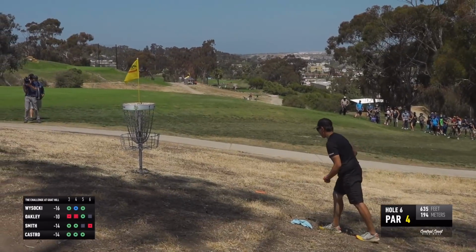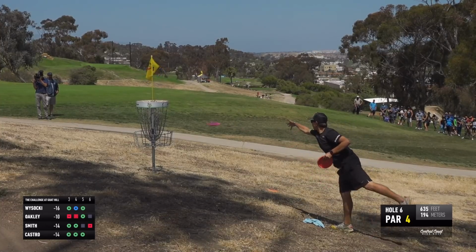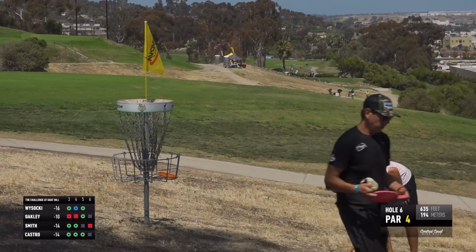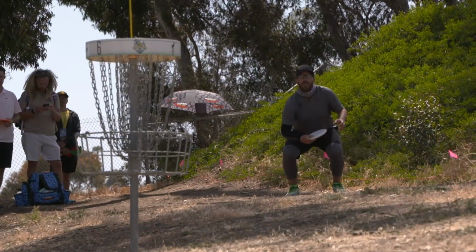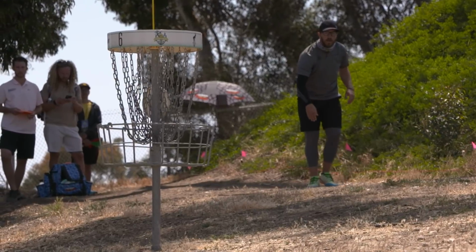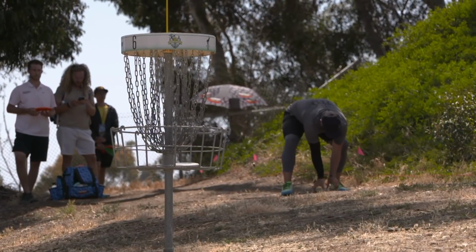That's fair. Here is Jordan Castro looking to save a par. There is a good par save from him. And par save from Rick. Yep. And finding that unfortunate OB, but solid putt there from Eric. Yeah, really good commitment right there.